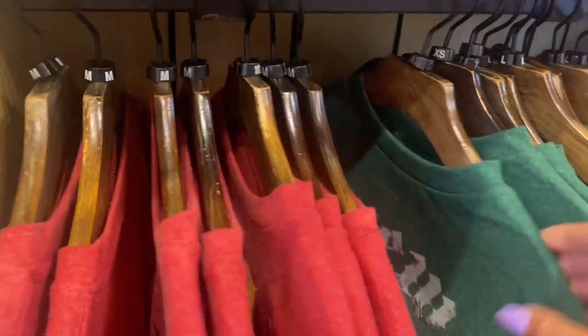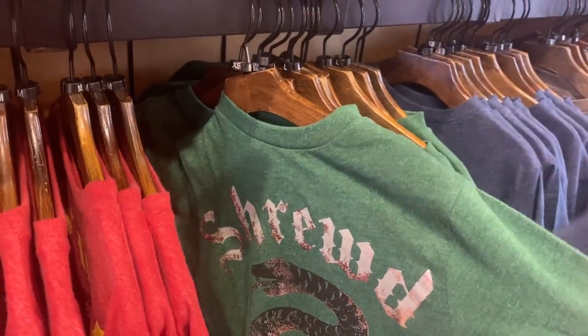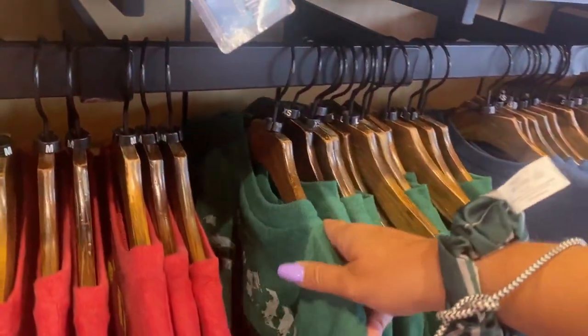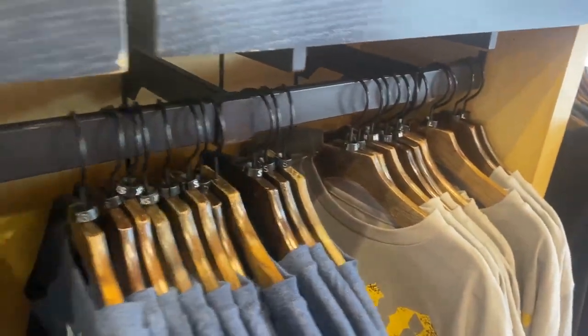I would buy this if it didn't say shrewd, because now I'm going to go on a rampage about how I hate how shrewd is always the adjective used to describe Slytherin. Couldn't be cunning, couldn't be ambitious, had to be shrewd. Like, oh, cool, Ravenclaw, you get to be wise? Cool, you get to be loyal, Hufflepuff? Whatever.